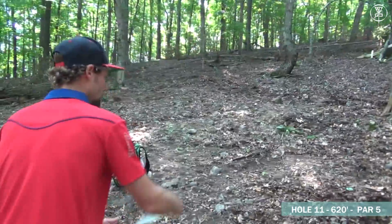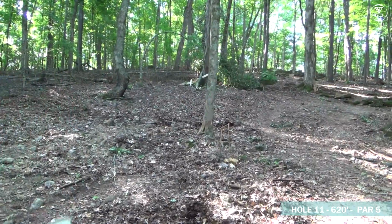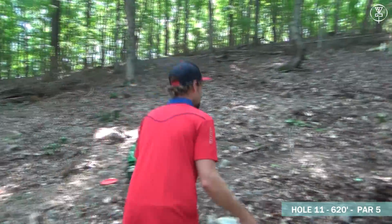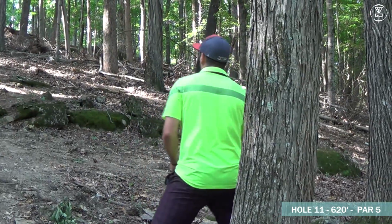One thing I've noticed as an am, if I have a problem with my footing, I'm usually not smart enough to stop, and I end up trying to throw anyway. Shank the drive. Two good stops there. Makes an adjustment. And that's a great shot right there.